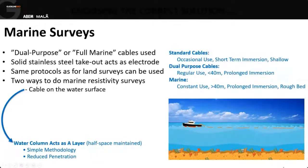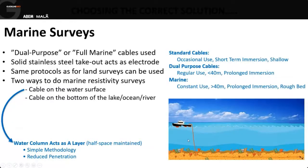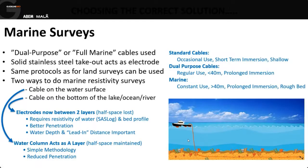You don't have very good image of anything at depth beneath the water, because you lose so much energy into the water itself. The current dissipates very quickly. So to get around that, the alternative is to lay the cable on the bed of either the river or the lake. And this is great because you get much better penetration, but the downside is it's more complex, because we need to know, first of all, the topography of the bed, because the electrode takeouts are no longer in a nice flat line. They're probably going to be going up and down a bit.